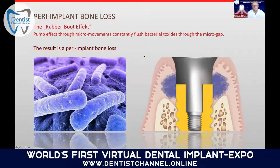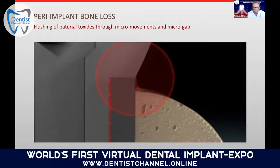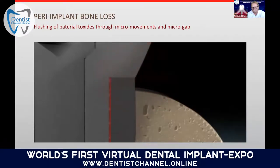It's kind of the rubber boot effect, what we call. It's a pump effect through micro movements that are constantly flushing bacterial oxides and toxins through the micro gap and causing the peri-implant bone loss. This permanent pumping during the micro movements will of course, over time, produce more and more bone loss, and the tissue then falling behind it. So you can see here, the more bacterial influence you have, the more the gap widens, the more bacteria is flushed in and out, and the more the actual bone loss will be promoted. In the end, over a few years' period, there is more and more recession of the bone and tissue levels around the implant.